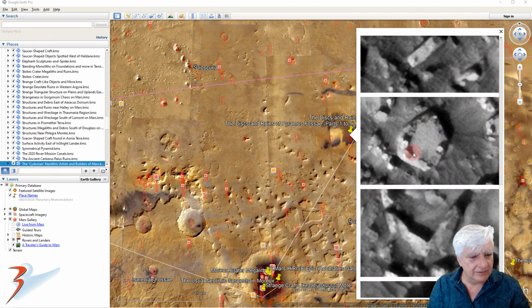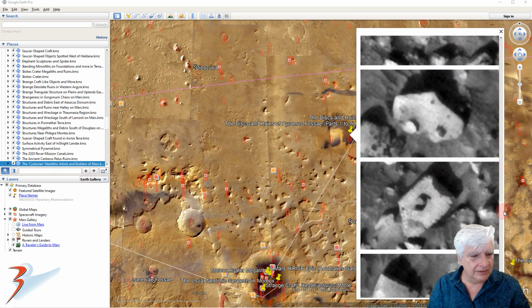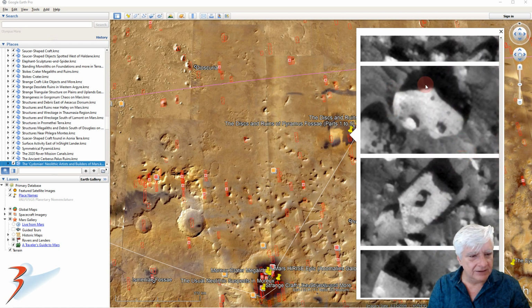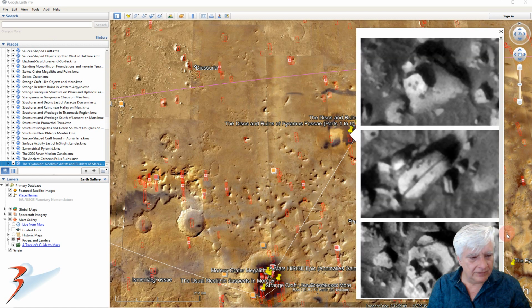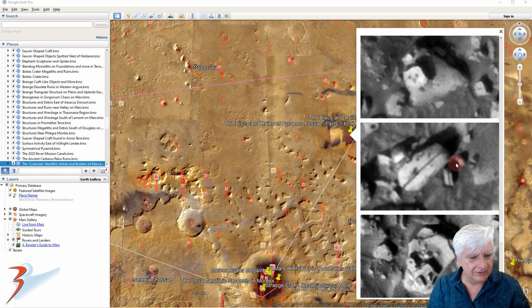More alignment on top of that 1, 2, 3, 4, 5 sided object. And another partial hexagon shaped object there. That looks like an eye that's been carved onto that block. It's about 2 to 3 meters across. Looks like a sarcophagus. Rather weird. That's about 8 meters long, if I can remember correctly.